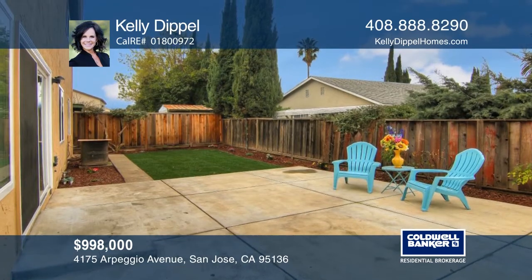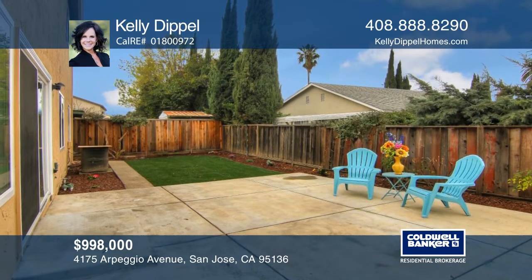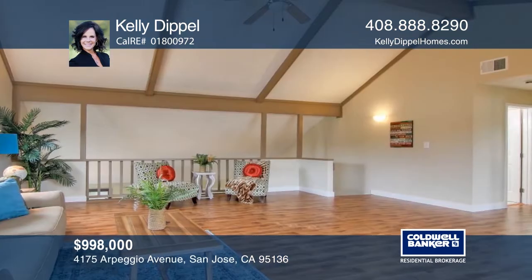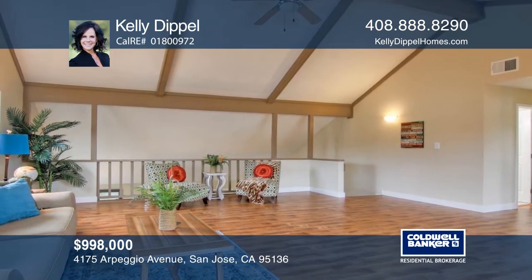This home has been updated with dual-pane windows, hardwood floors, and fresh paint. It's close to freeways, Communications Hill, and the proposed Google campus. To schedule a tour, call Kelly Dipple.